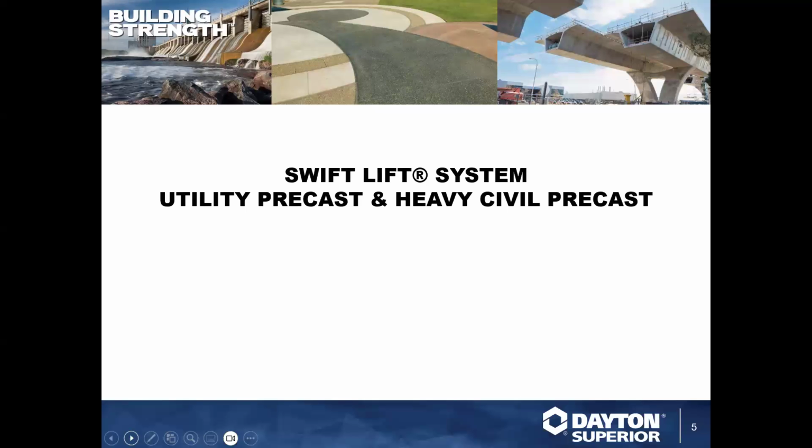All right, so let's get to the good stuff, why you're here. Swift Lift System. We're going to talk about utility precast and heavy civil precast with a Swift Lift system.